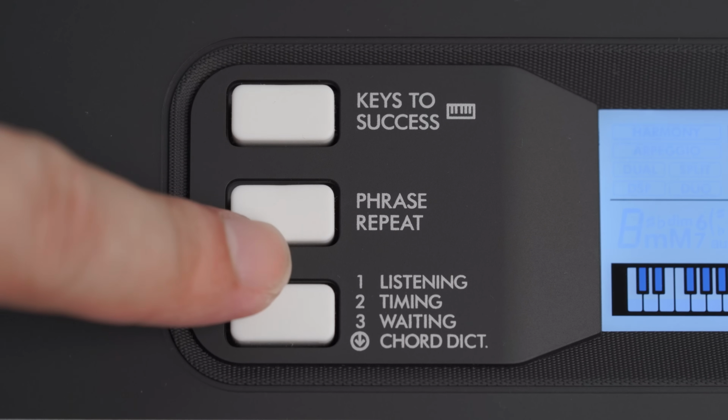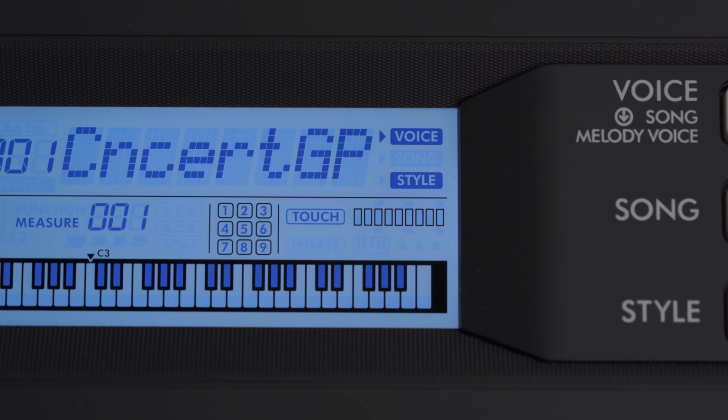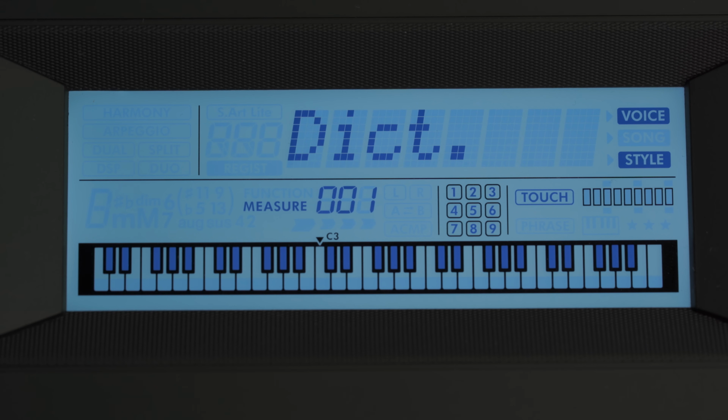With tablet and smartphone apps, onboard lesson modes on keyboards are not as important as before. However, it continues to be an invaluable feature, especially in less affluent markets. The Yamaha PSR-E373 has a lesson mode with more than 200 songs as well as a touch tutor, which trains the student to modulate and control their key touch, and a chord dictionary, which shows you how to play various chords.